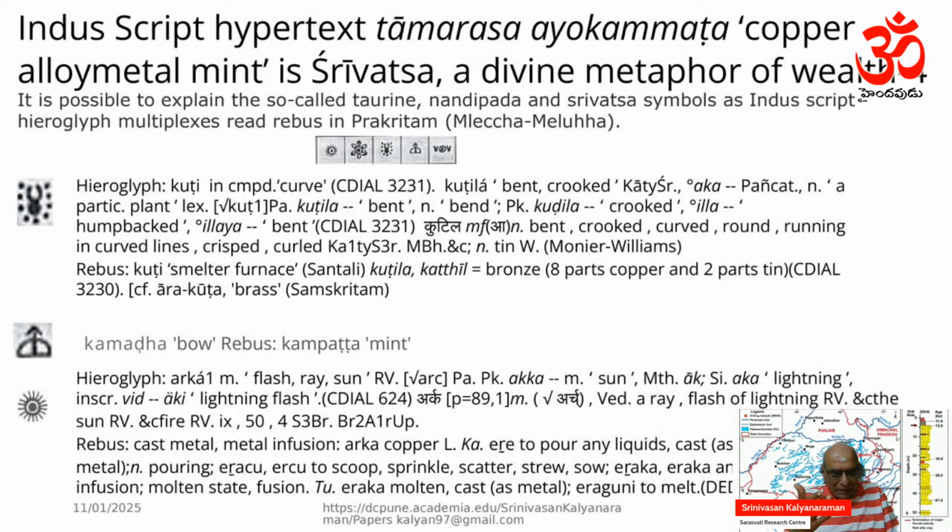Again, same thing, the Srivatsa symbol. It's a stylized way of presenting, and the bow and arrow, Kamata, it's a bow. A similar sounding word is Kambata, mint. Sun's ray, you've seen before. Arka, sun's ray. Arka, copper, gold. Arkashala, goldsmith. Next, please.